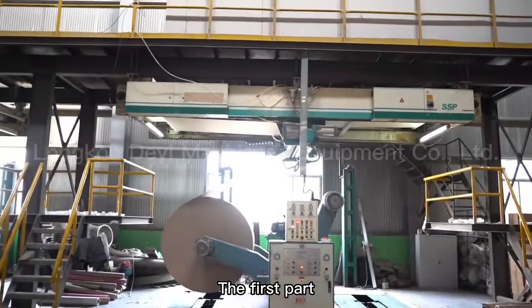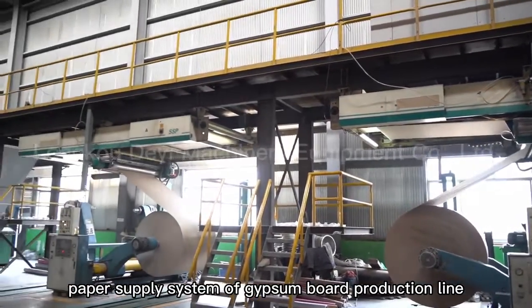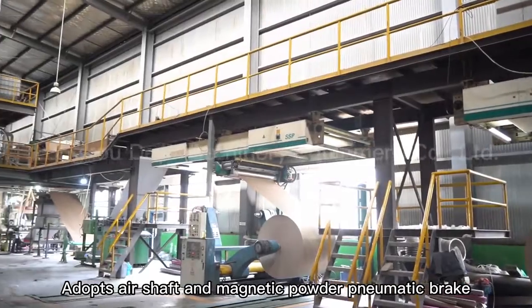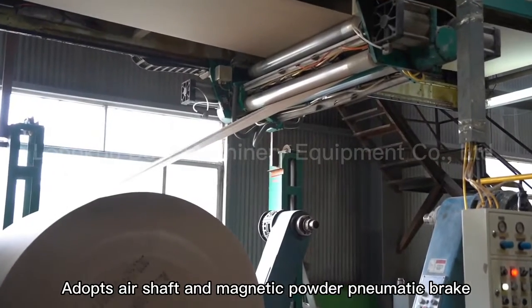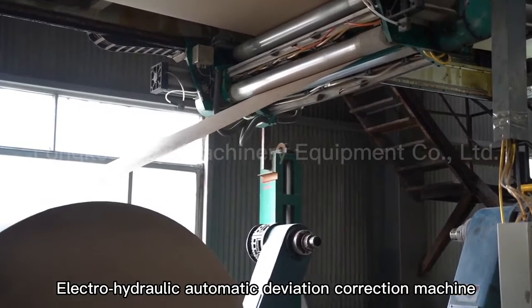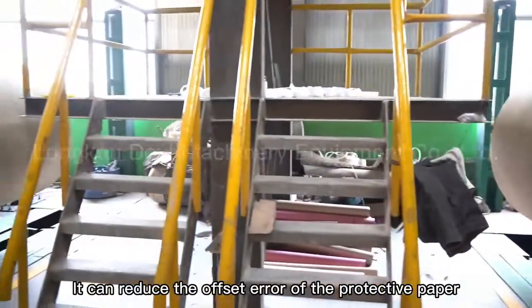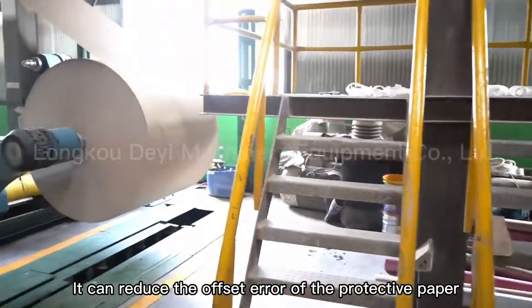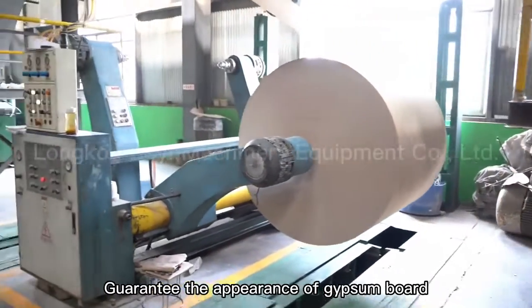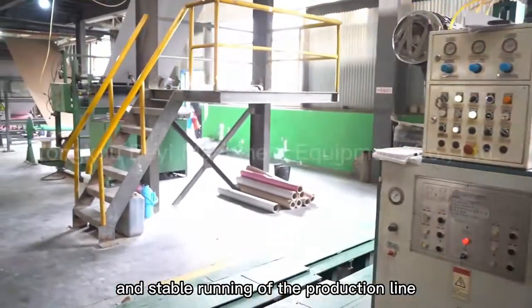The first part, the paper supply system of the gypsum board production line, adopts air shafts and magnetic powder pneumatic brake, an electro-hydraulic automatic deviation correction machine, and an automatic scoring machine. It can reduce the offset error of the protective paper, guarantee the appearance of gypsum board, and ensure stable running of the production line.